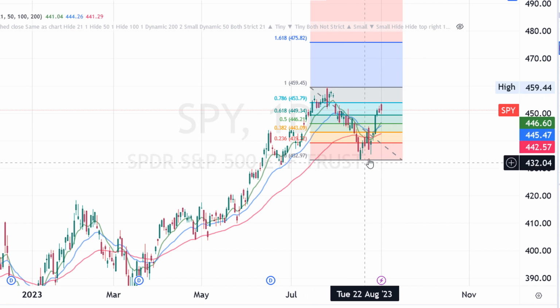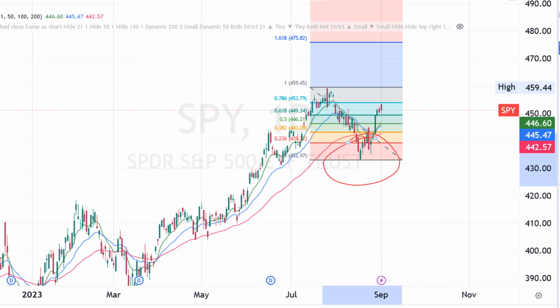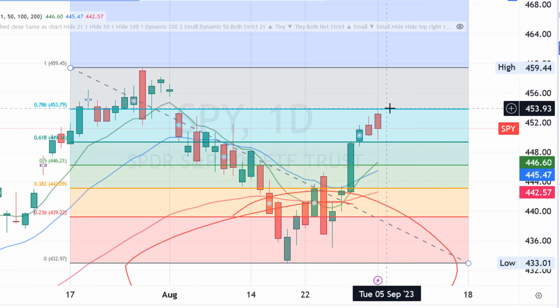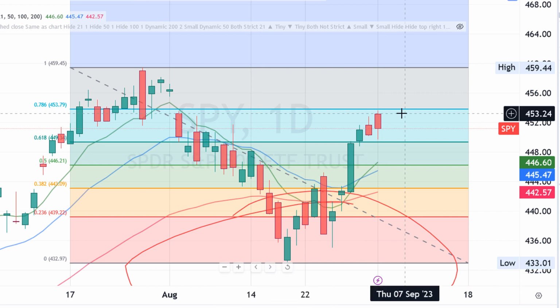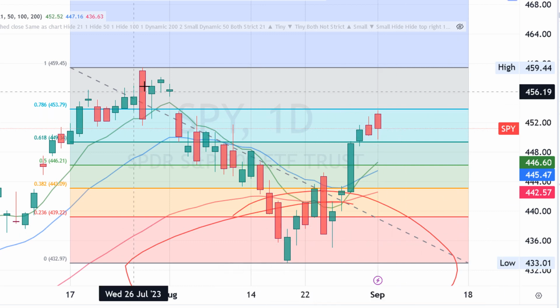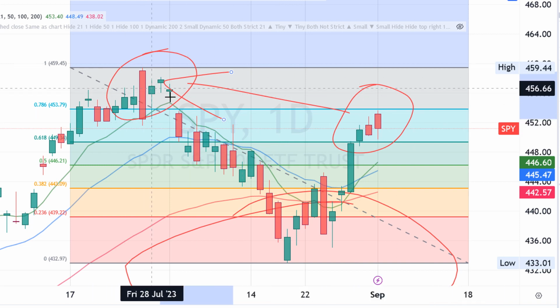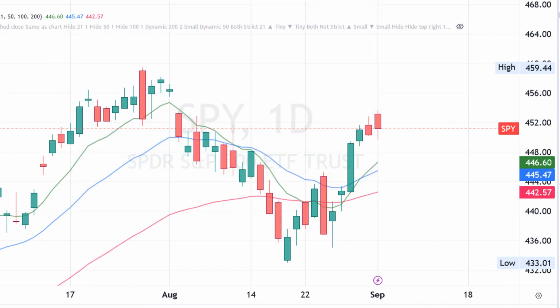But the question is, is this the bottom of this correction and the market is going to continue to move higher from here? This level is going to give us clues about that. So if next week the market doesn't close above, let's say 453.8, then there's a good chance this short-term uptrend is over and it would have made a lower high compared to the previous point in July. So it's all going to depend on this level.